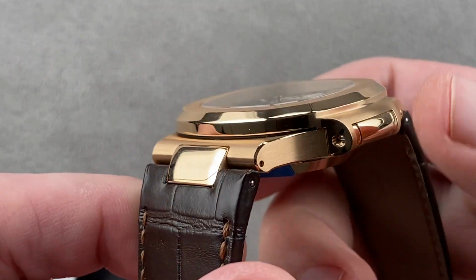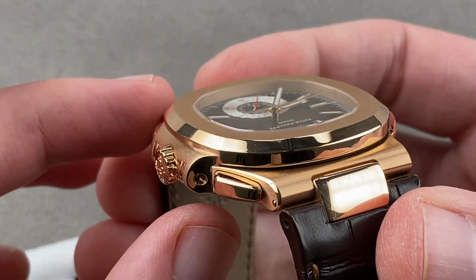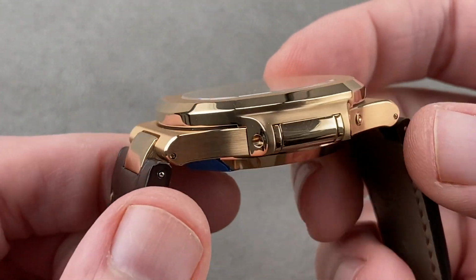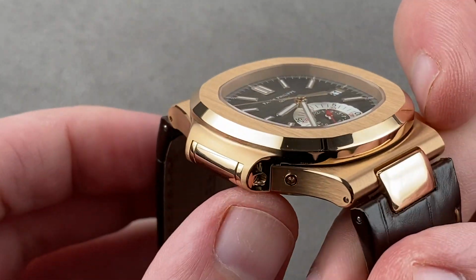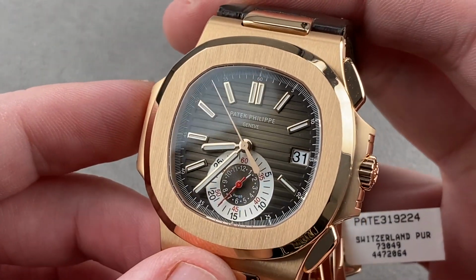The three-part case with a case back, the bezel and the winglets built as a monoblock, and then the mid-case as a separate construction. There's a lot more to finish and fabricate on a Nautilus than there is on an Aquanaut, and the finishing is gorgeous. I've always said the Nautilus looks a bit more resolved than the Royal Oak.